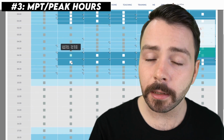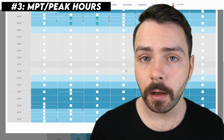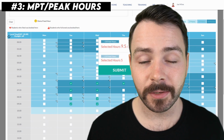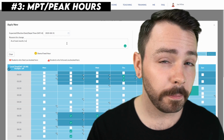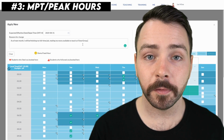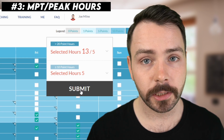You need to first tick at least 5 peak hours in order for the rest of them to open up. You can then add as many as you want. The peak hours are the darker colours, and these are, of course, the hours in which you're most likely to get booked. Once you've selected your schedule, give reasons for the change, and submit it before the 25th of the month. Once approved, it will be effective the following month, and those will be your recurring weekly fixed schedule hours until you decide to change them again.